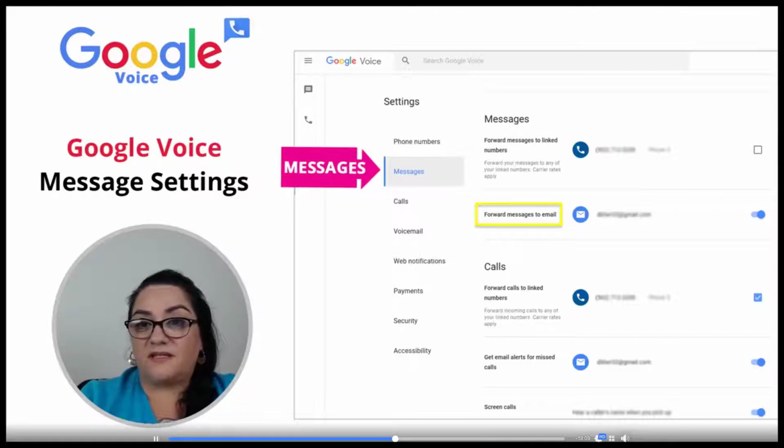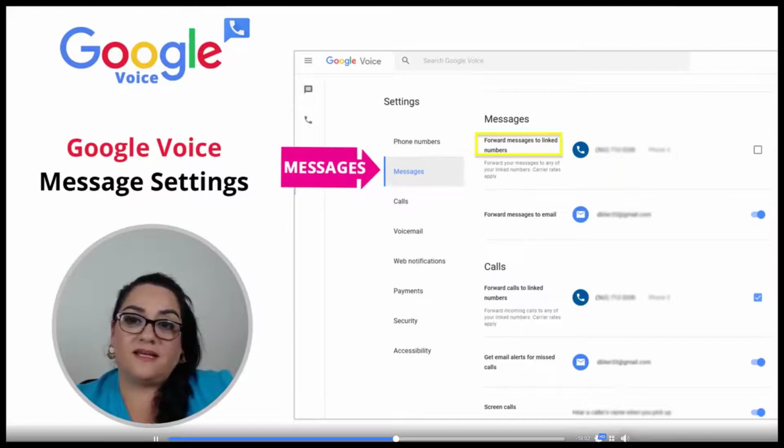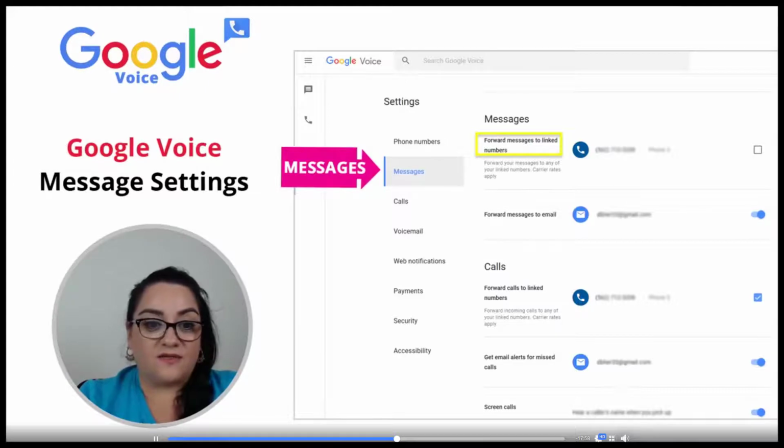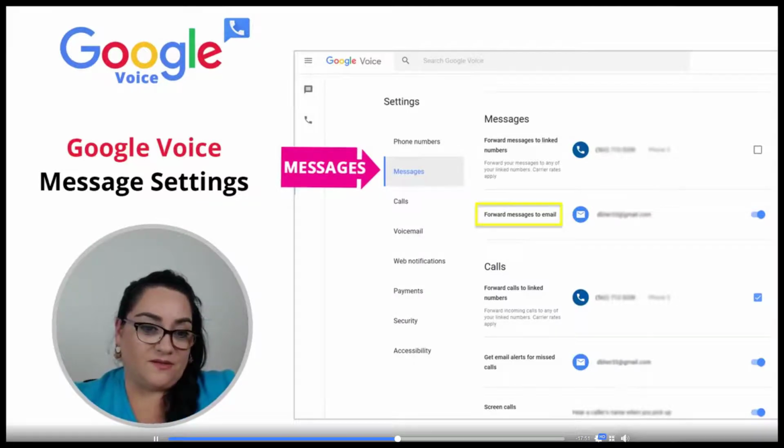So for the first one, forward messages, you would just put your cell phone number in that area so you can receive text notifications. And for the second one, you would put your email so that you could get your email notifications.